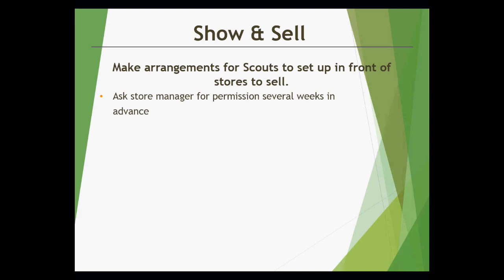Basically, to set up a show and sell, one, it starts with the store manager, the key person at the store, to ask for permission. The earlier that we set these, the better. The second is to assign a couple scouts and parents in 2-hour blocks. We recommend 2-hour blocks. If you get into 4, 5, 6-hour blocks, it's a long time to be standing in front of the store. But 2 hours seems to be pretty manageable, and you can get people to sign up for multiple 2-hour blocks in a weekend or however you situate that, but we suggest that you go with 2-hour blocks at a time.